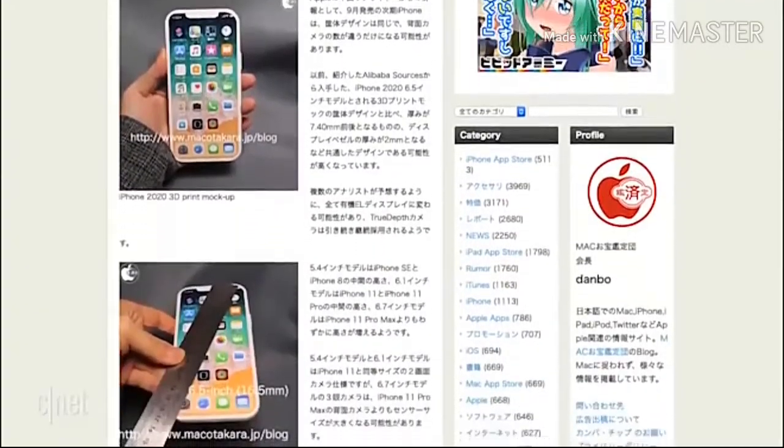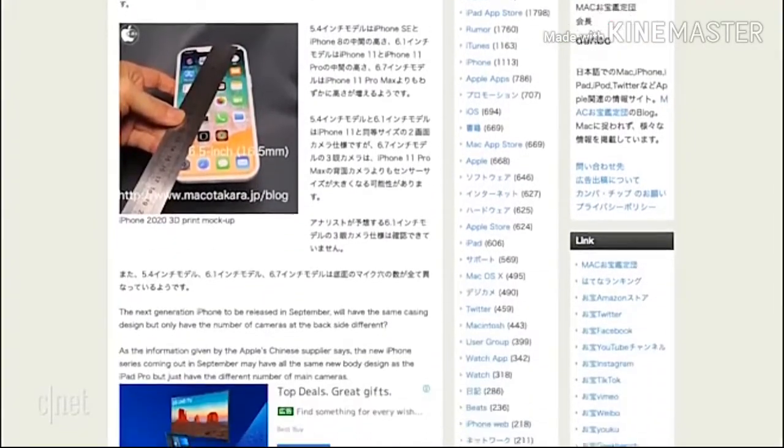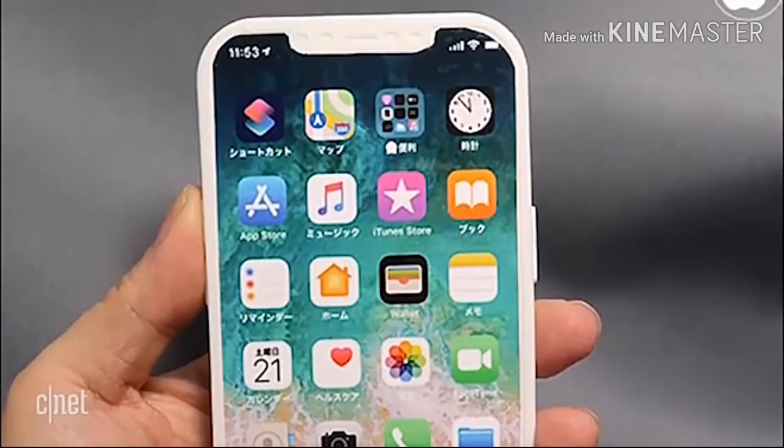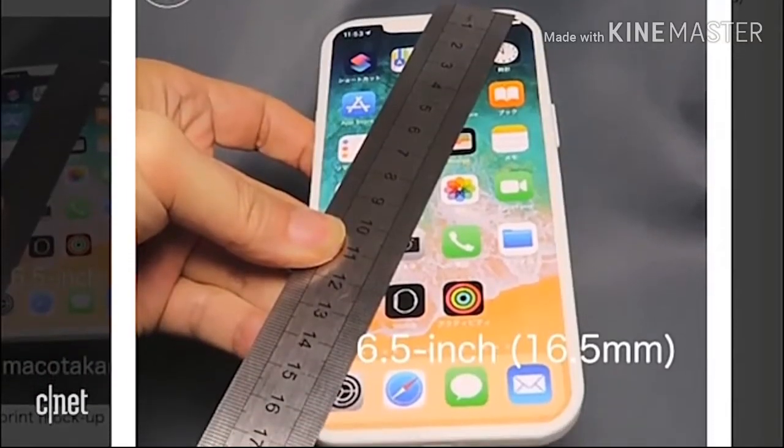But here's the thing. I think the interpretation of that Mac Otakara report is up for debate. My read of it is that those four new phones in the article are all referencing that square edge design, rather than something that looks like the iPhone 11 that we know now. Let me know what you think.